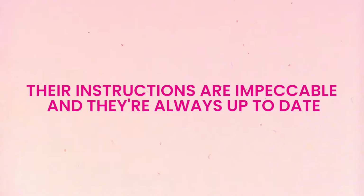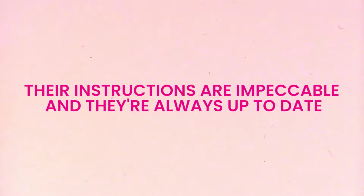So I just want to put that caveat on here. If you're seeing something different with your calendar than what I have, always consult the Skylight Calendar user guide that you get when you purchase your calendar. Their instructions are impeccable and they are always up to date. Let's go ahead and jump in.